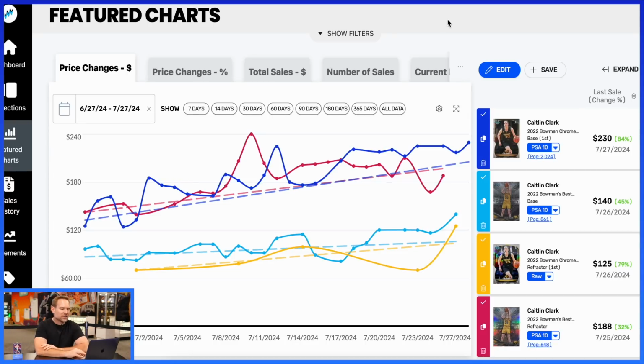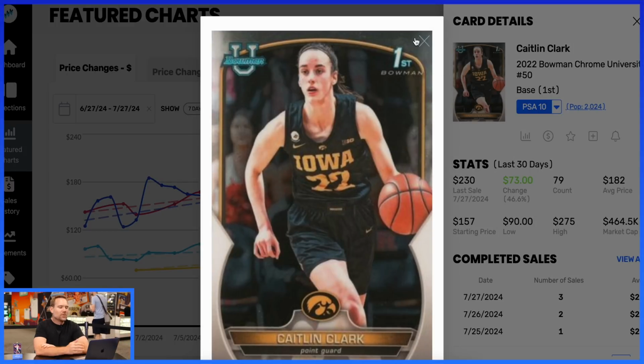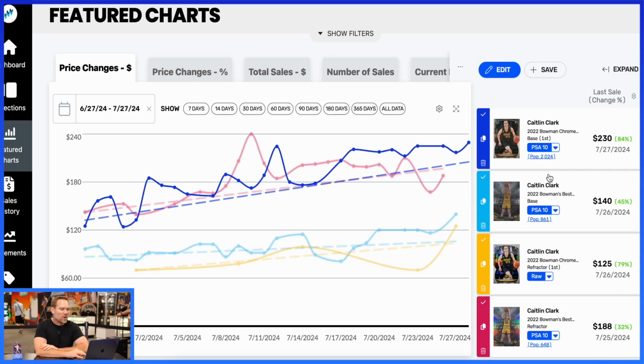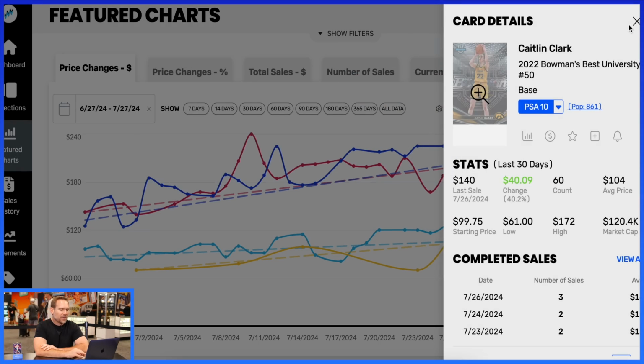But let's now take a look at Caitlyn Clark's cards here in Market Movers. We're bringing up 4 of her cards on the screen. This is her iconic 2022 Bowman Chrome University, her first Bowman card in PSA 10 condition. We're going to look at that one. We're going to look at from 2022, her Bowman Best in PSA 10 condition as well.